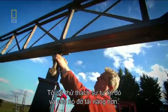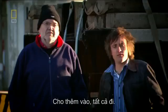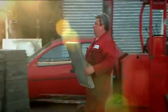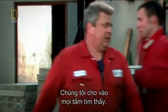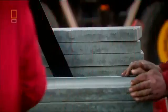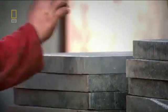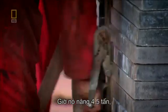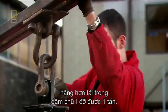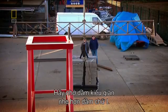I'm going to test Martin's confidence and load it with a much heavier weight. Right, let's have the lot on. All of it. We're loading up every slab we can find. That's 4.5 tons, a ton more than the I-beam could hold. All the way back. Remember, this lattice weighs less than the I-beam.